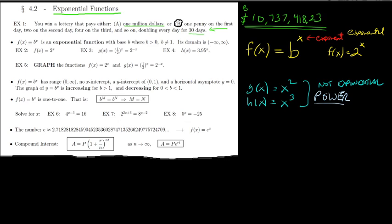Okay, so I should specify, of course, that this b here cannot be just any number. In particular, b has to be a positive number. So it doesn't make sense to take, say, -2 to the power x. It also doesn't make sense to take 1 to the x, because 1 to the x is just 1, and that's just a constant. It's a horizontal line. So that's not an exponential function. So b has to be positive, but it cannot be equal to 1. So any positive number that's not 1 is allowed.